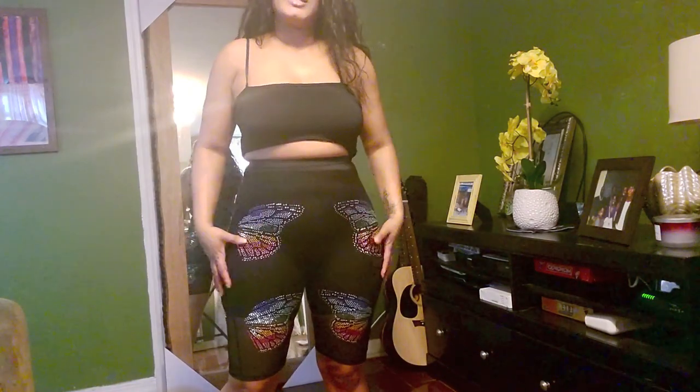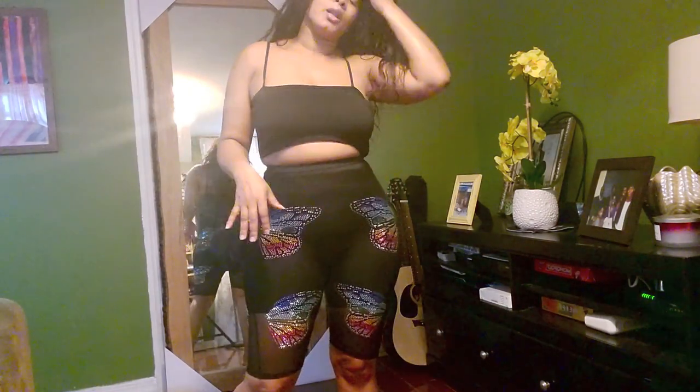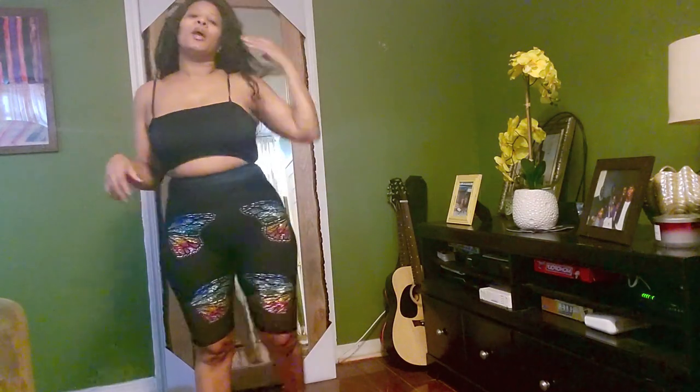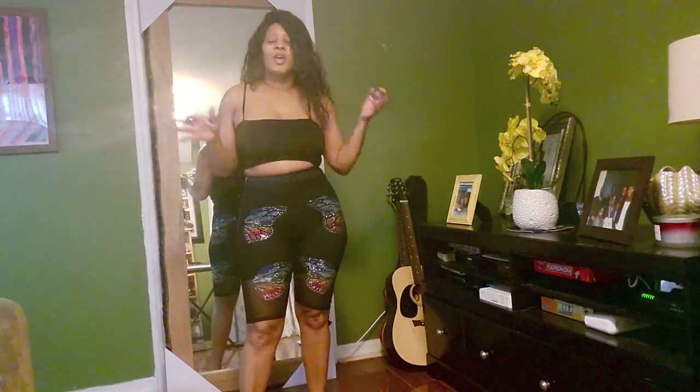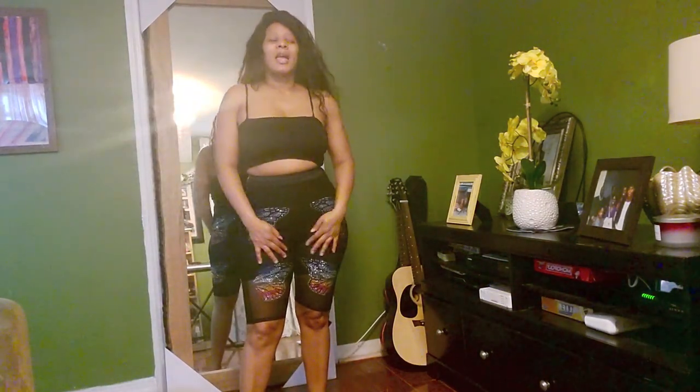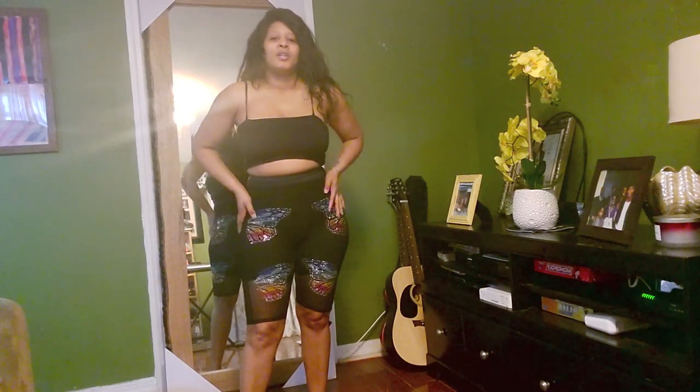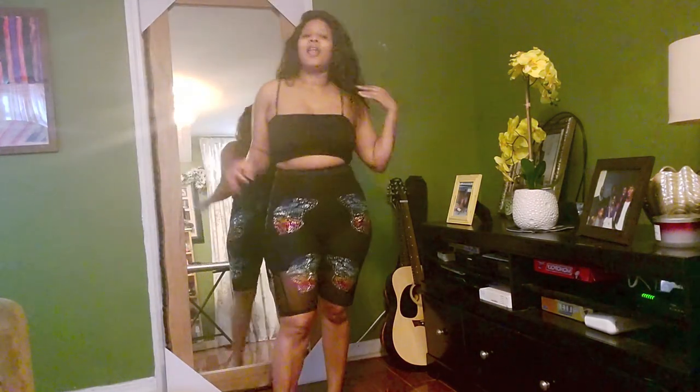Sometimes I'm not really crazy about designs all over my clothes, but I thought these are cute. I think these are really freaking cute, especially if you're going somewhere really festive. This is like the perfect, maybe inexpensive, festival type vibe. So these are really cute. I like these.